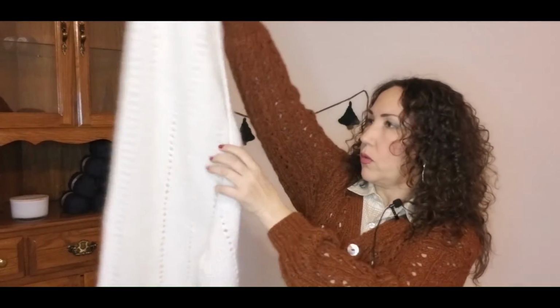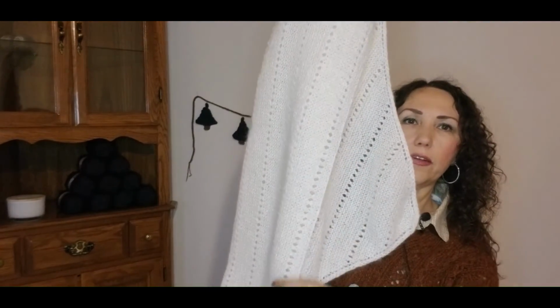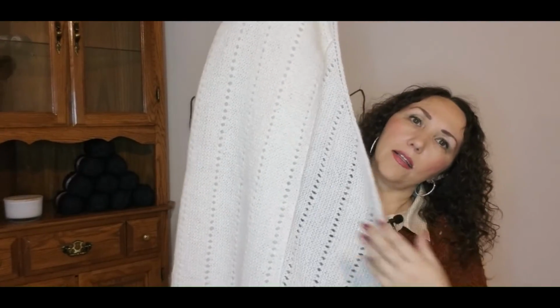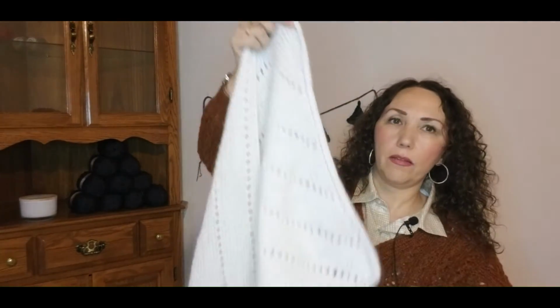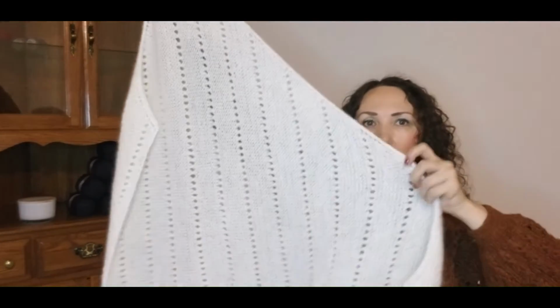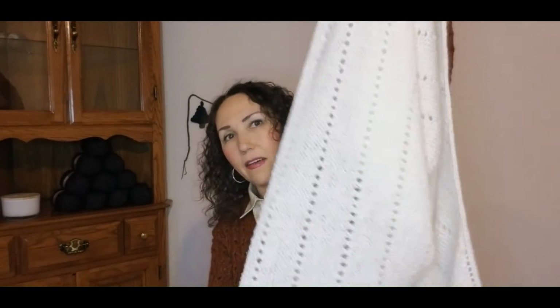But then when I was so close to the end here, see, I don't have a corner. I ran out of kid silk, so I just decided to stop. So it has a very interesting shape right now, but we can still use it. So it has one corner kind of square, but one side doesn't have a corner. So it has 3 corners and one side is kind of straight.